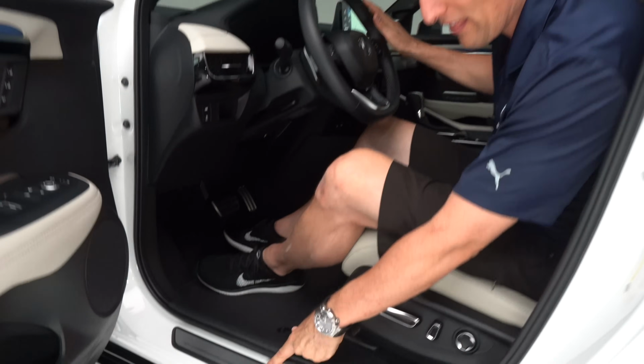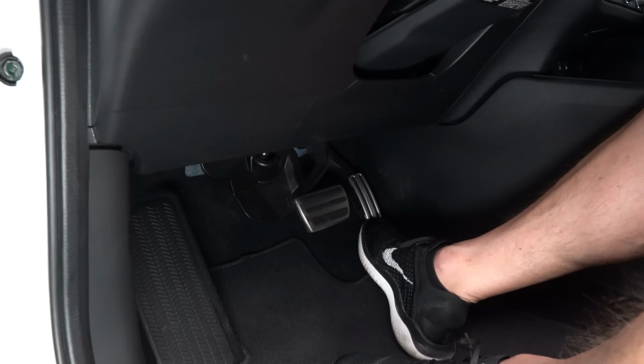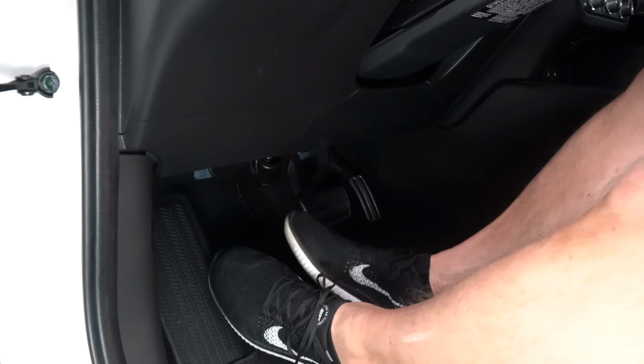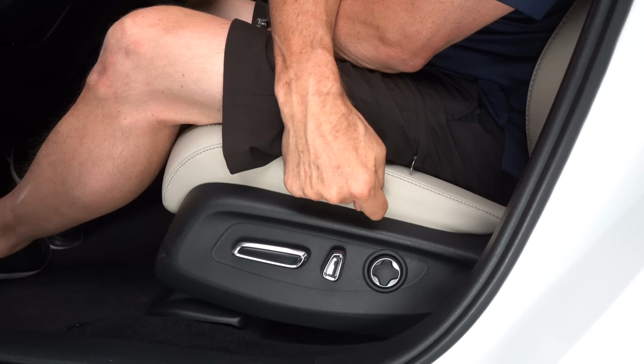Down below, love the sill plate. Nice aluminum finish with that badge. And then the pedal box is good. Aluminum brake pedal, aluminum throttle. My only zonk is I wish there was an aluminum dead pedal, just to kind of finish it off down here. Easy to get to. Seat controls, especially that lower lumbar, feels really good.